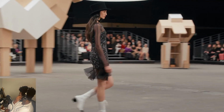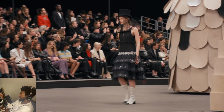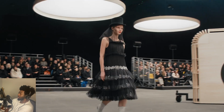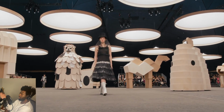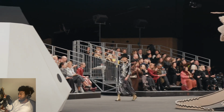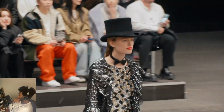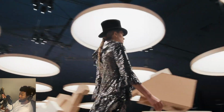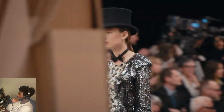High stepping in the white boots again, which I love. We've seen this type of boot with these toe caps. I know they did a baby blue iteration, I believe in the spring summer 24 ready to wear show. Also in the ready to wear fall show, they did it as well.